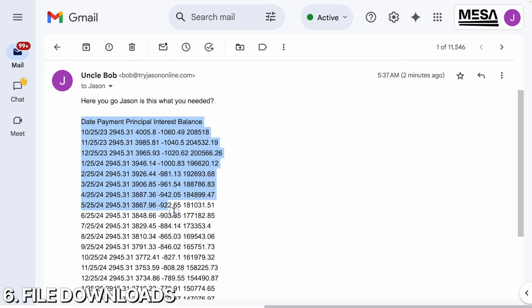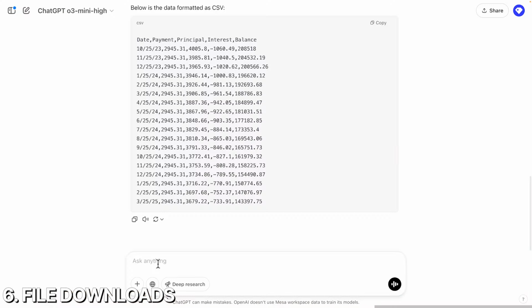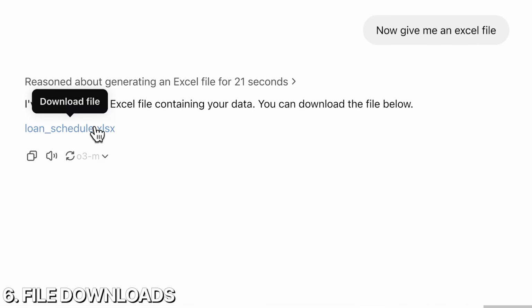Freeloading uncle. Okay, let's talk about file downloads. Similar to how we can upload many types of files to ChatGPT, we can create a growing number of files with ChatGPT. So it just gave me all of these items from the email. If I want them in a CSV or in an Excel spreadsheet, I just tell it, turn this into an Excel spreadsheet. And just like that, I got a download link to work with that stuff in Excel. Now, your mind is probably spinning at all the ways that you could use this.